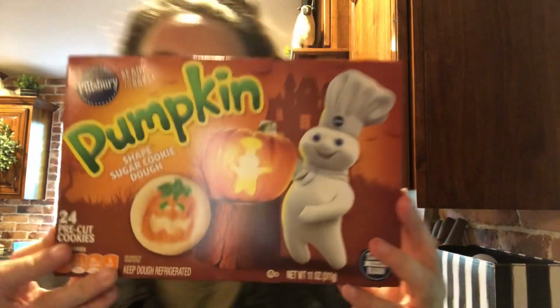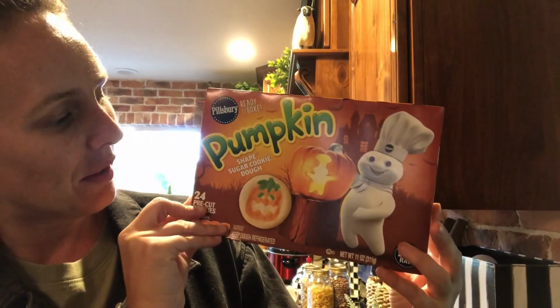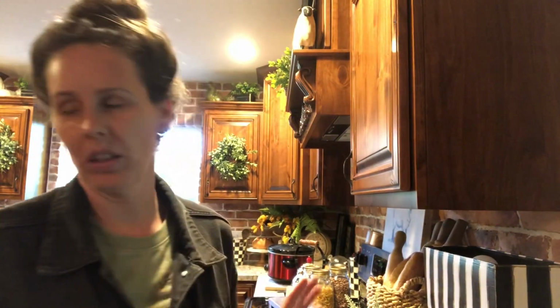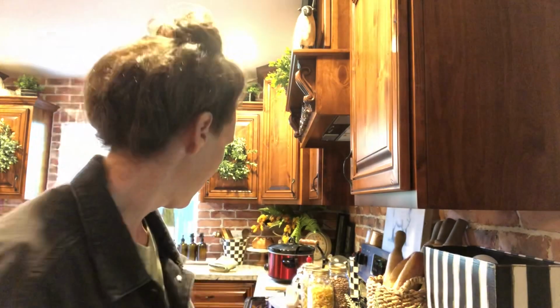Look what I got at Target. Aren't those cute for fall? They're just little pumpkin sugar cookies that are already cut out. I thought it'd be fun to introduce the girls to fall and get them into school, because we're starting on Monday. I just did a regular pickup at Target. And then we're doing the Mississippi roast, which I showed you this morning.